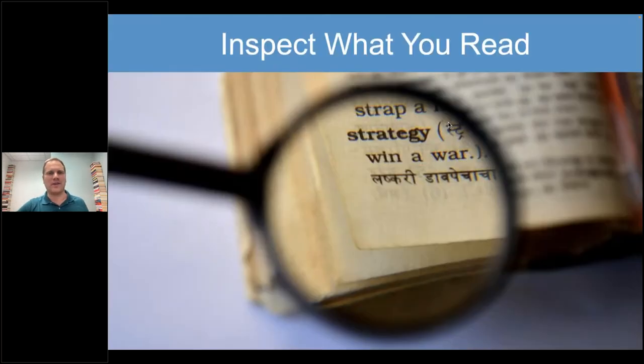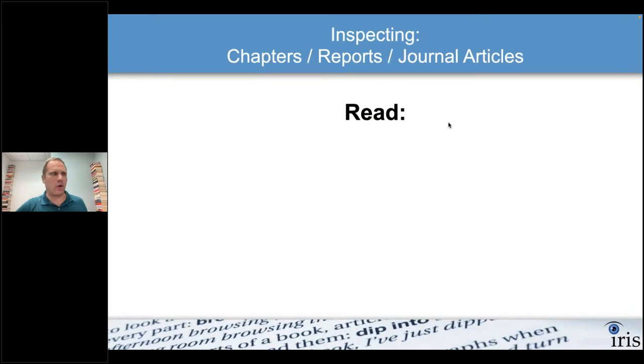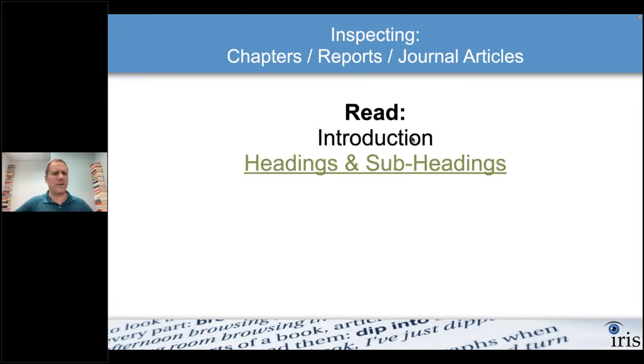What about when you're reading something more complex, like a textbook chapter? Or it might be a journal article or a report, whatever it is. The way you inspect the material is by reading the introduction first and then the headings and subheadings. You're flipping through that chapter.